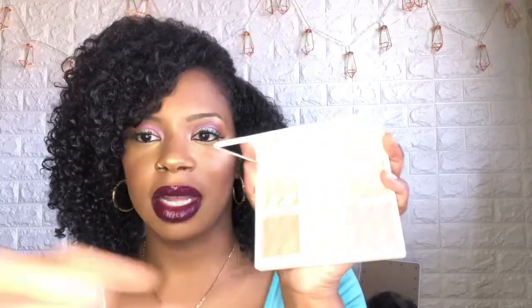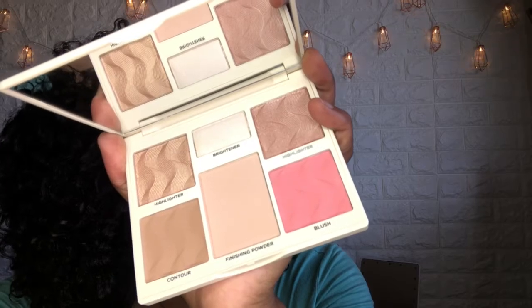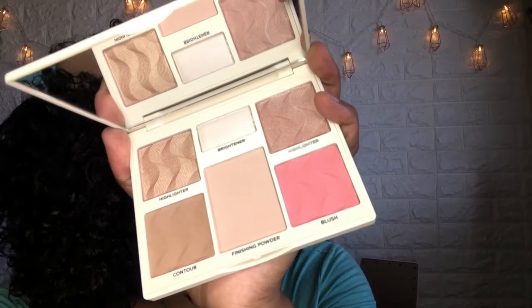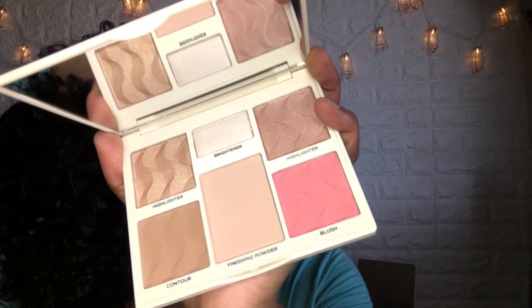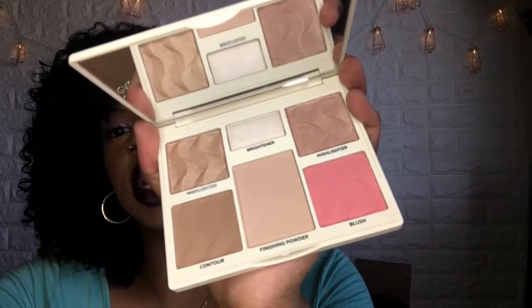Next product that I have in this box is from the brand Cover FX, and this is a Perfector face palette. It retails for $45. Cover FX right here. Then you open it up, it has a big old mirror right here. So let's bring it down. This palette has a blush, a brightener, a finishing powder for glowing. It has two highlighters actually. It has a contour also as well. So it has a lot of stuff in this. So I can't wait to try this out. The colors look pretty good. You can never have too much, eventually you'll run out of highlighters and stuff.